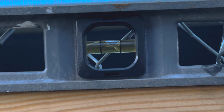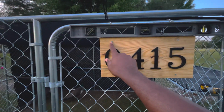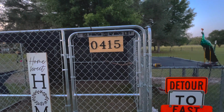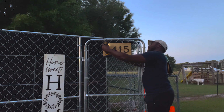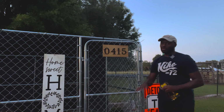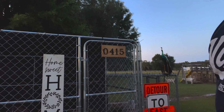Alrighty, y'all. So as you can see, we are level. Just have to tighten the screw on this side. About to do that real quick. And then one more thing to do, and I'm gonna call it a day. It's been a long one, y'all. It's not going anywhere. Woo! Now that's beautiful right there, y'all. Hey, we getting things done today, y'all.